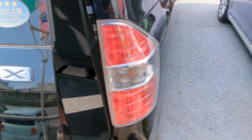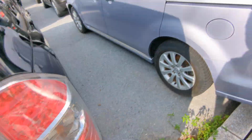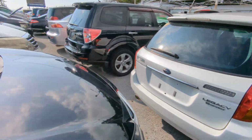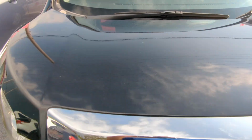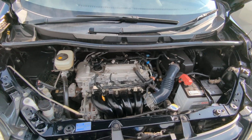All righty. Close that all the way. Yep. Let's go over here. Let's go to the front. We're going to show you the engine compartment. They're going to wrap this video up. All right, there you have it, the 2-liter engine, nice and clean, as I'm burning my hand.